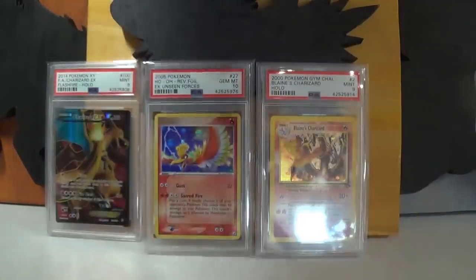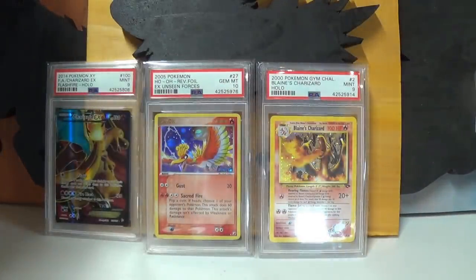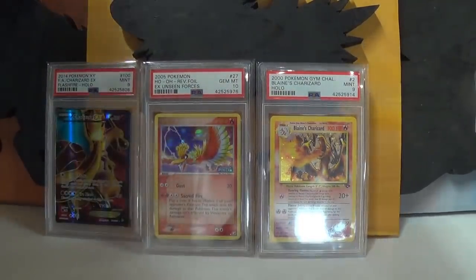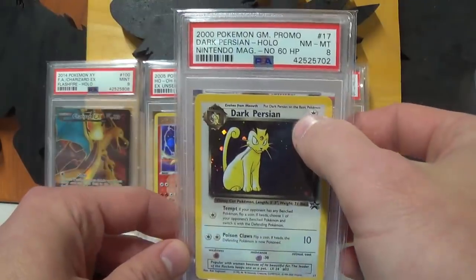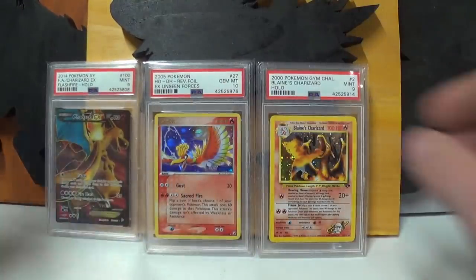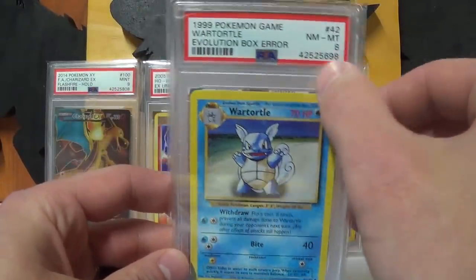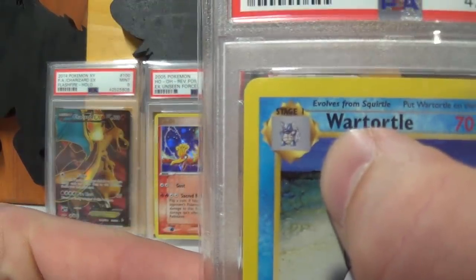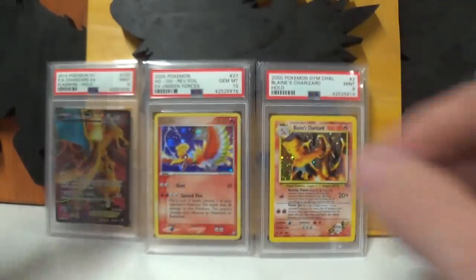I don't have a Gem Mint 10 copy of that card, so if somebody has one, I will gladly buy that off of you. We have a third Dark Persian with no HP, also near mint, mint 8. We've got an Error Wartortle, an 8. There's the error. It's got a Wartortle in the evolution box instead of a Squirtle.